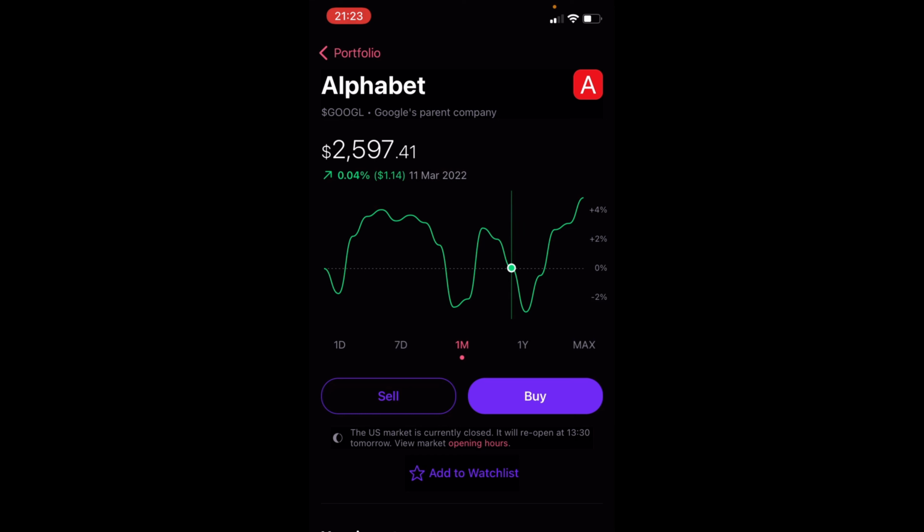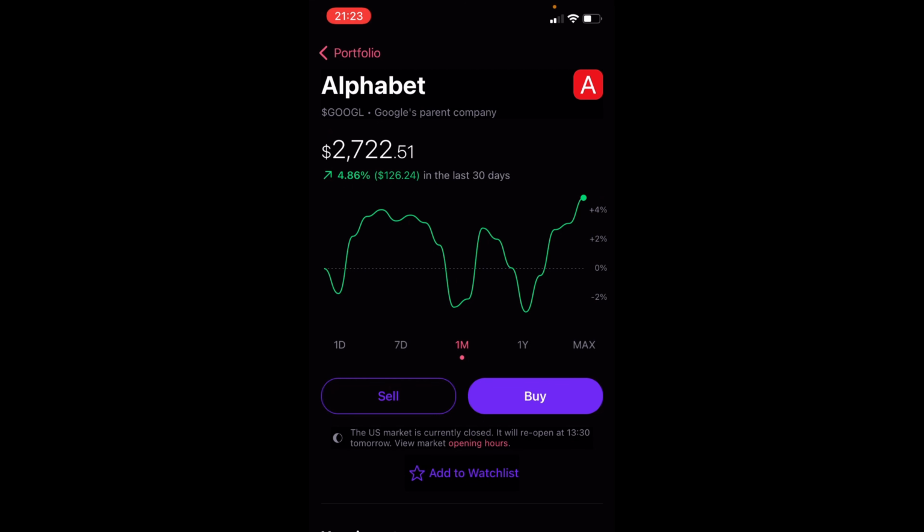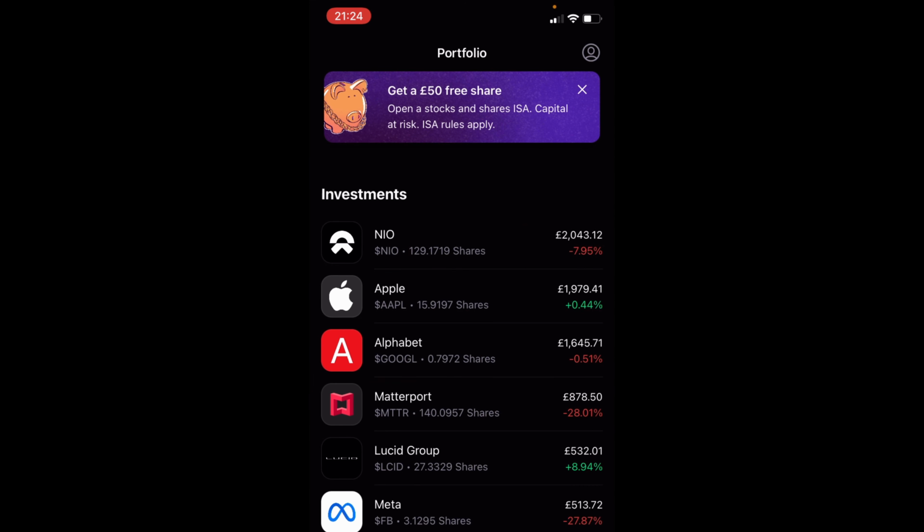And as you can see with Alphabet, over the last few months, it's been down as low as 2,519, and now we're at 2,722. I believe they're doing a stock split. Basically what they do is they take the stock, so if you owned one share, they do a 1 for 10, for example. That would make each share worth $272 rather than 2,700. So if you've got one share at 2,722 and they did a 1 for 10 split, then you would end up with 10 shares. That normally drives the price up just before the company starts to look at the stock split. So apparently that is coming up at some point.